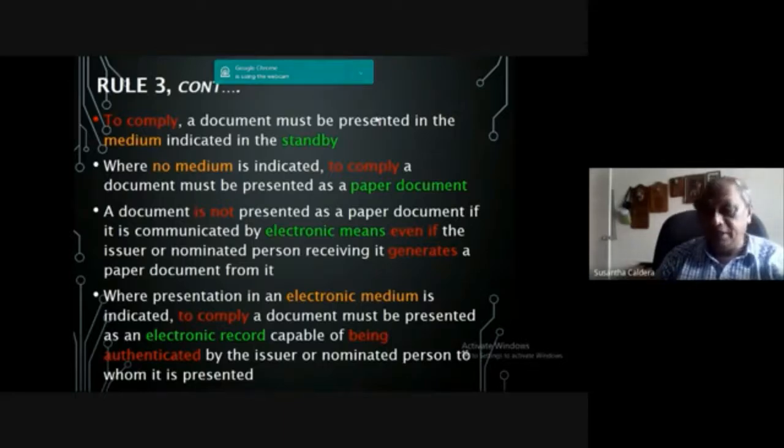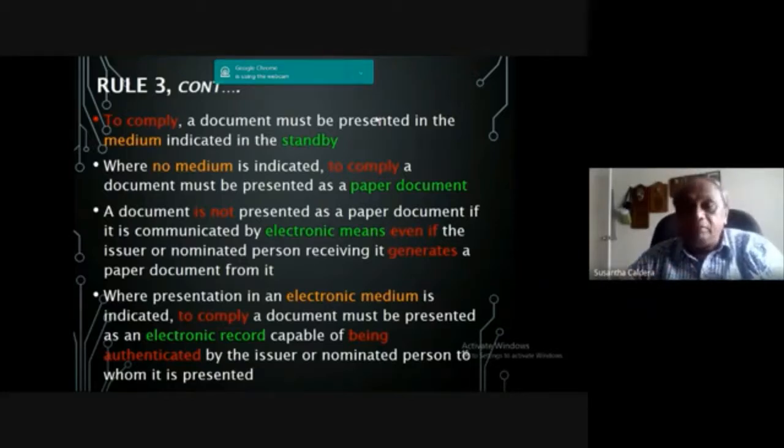And they have to indicate in the standby LC, right? In most cases, where presentation is in electronic medium, the issuer or the person who is receiving the electronic record will get a printout and generate a paper document. Where presentation in an electronic medium is indicated, to comply, a document must be presented as an electronic record capable of being authenticated by the issuer.